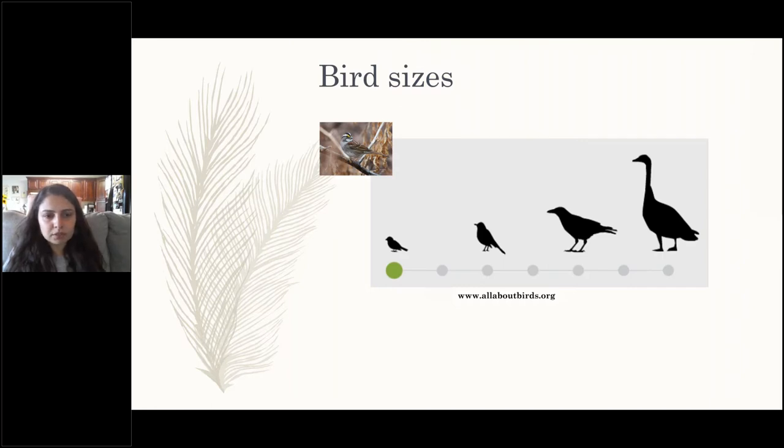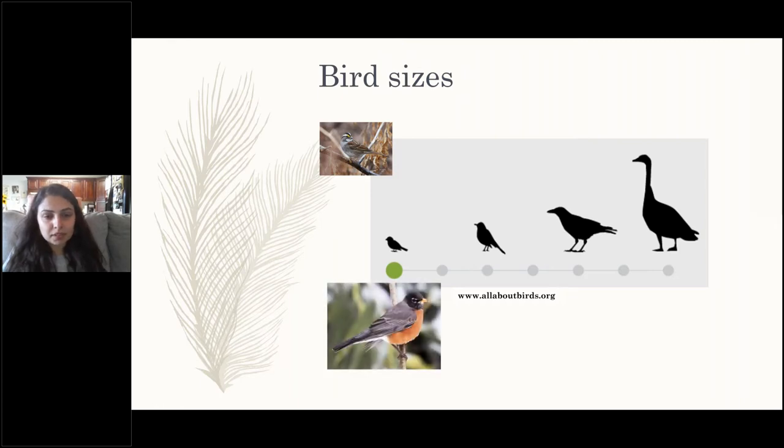So a bird can be sparrow-sized, which is the leftmost category, and that's most commonly little sparrows. Birds can be robin-sized, and that's slightly bigger. And just for reference, a sparrow can probably fit in one palm of your hand. A robin might take both palms of your hand to fit a robin in there. This is just for your reference.